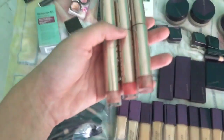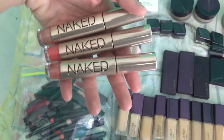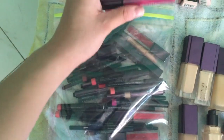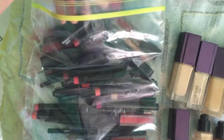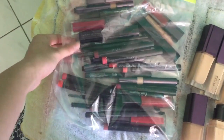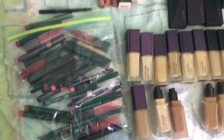And then I found these three. These are cute. These are Naked lip glosses. They look like they might have been used. There might not even be much product. I might just toss those. And then these are all eyeliners, lipsticks. There's mascara. There's this beautiful color by this brand. There's just a whole bunch of different ones. I just put them in there because they tend to get messy. There's lip crayons, brow pencils, there's concealers also.